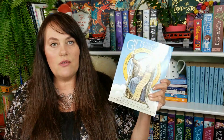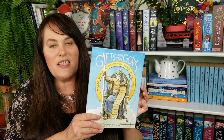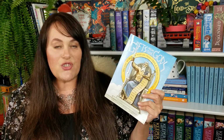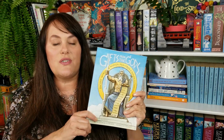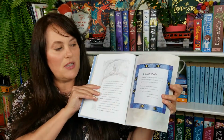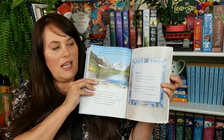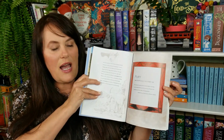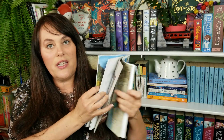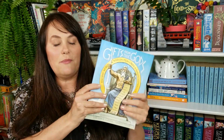This is Gifts from the Gods. And this is ancient words of wisdom from Greek and Roman mythology. And this gives you the history of a lot of words that are in our common day, everyday speech. And the origin for a lot of those words come from Greek and Roman mythology. And I actually had this out from the library this year. And we read it and I absolutely loved it and knew I wanted to add it to our library. And Book Outlet happened to have it, so definitely scoop this one up.